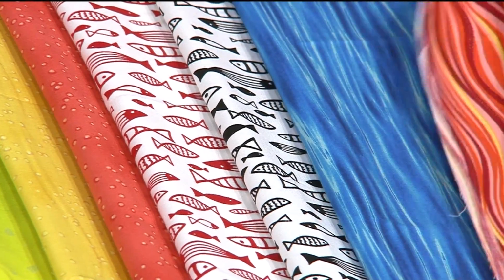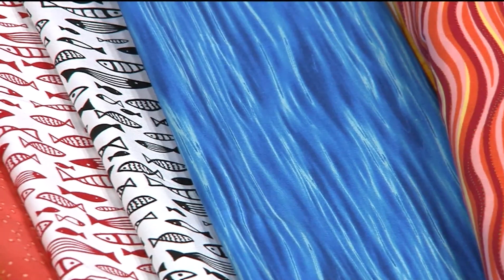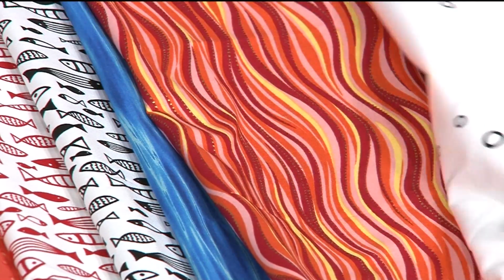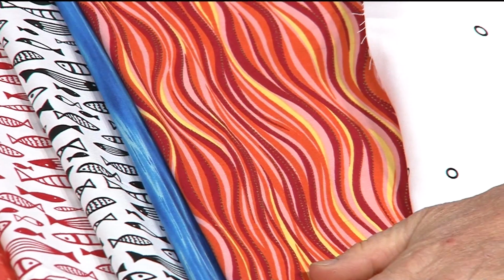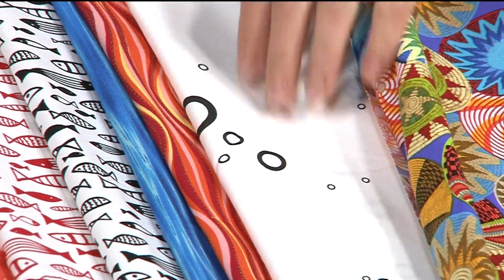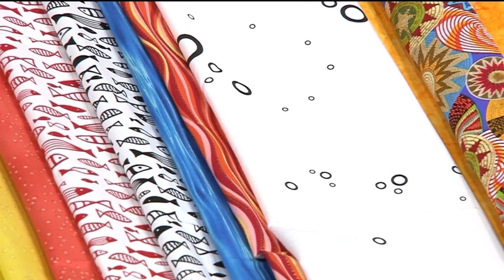Then you've got, wow, look at that waterways. That's stunning. Then you've got an orange wiggle. Really like the design of this. Can you see the little dots in there as well? Love that. And then you've got your black bubble, which is a nice white space on there.